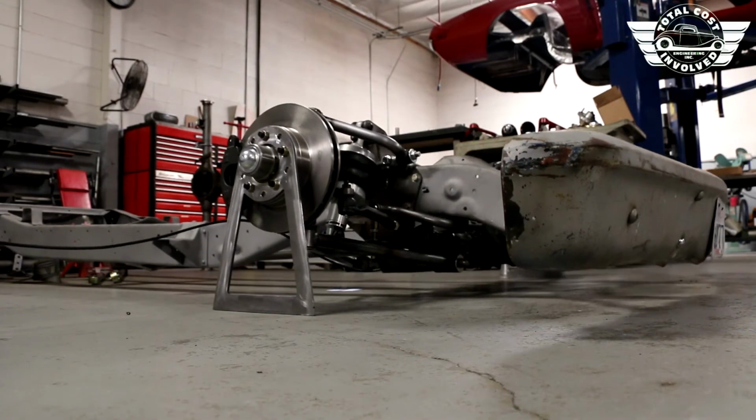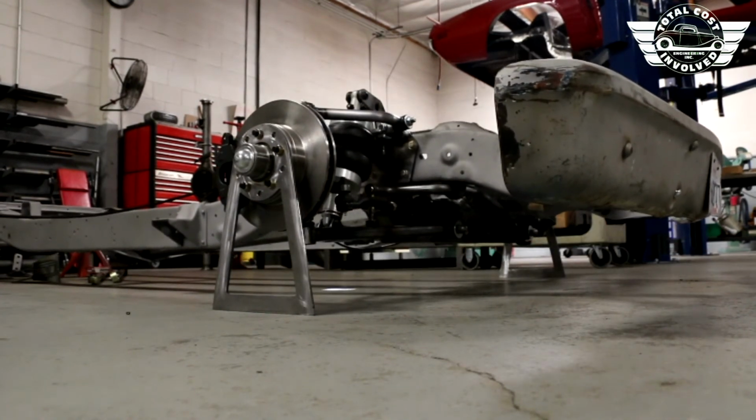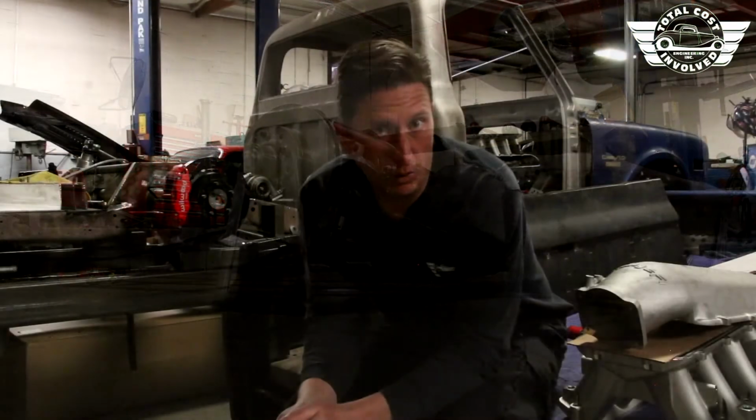which may be counterproductive to what you may think, but we've been using their shocks on all of our race cars, and they work extremely well. The fact that they're held up by air versus a spring really is going to have no effect on what we're going to do with this truck.